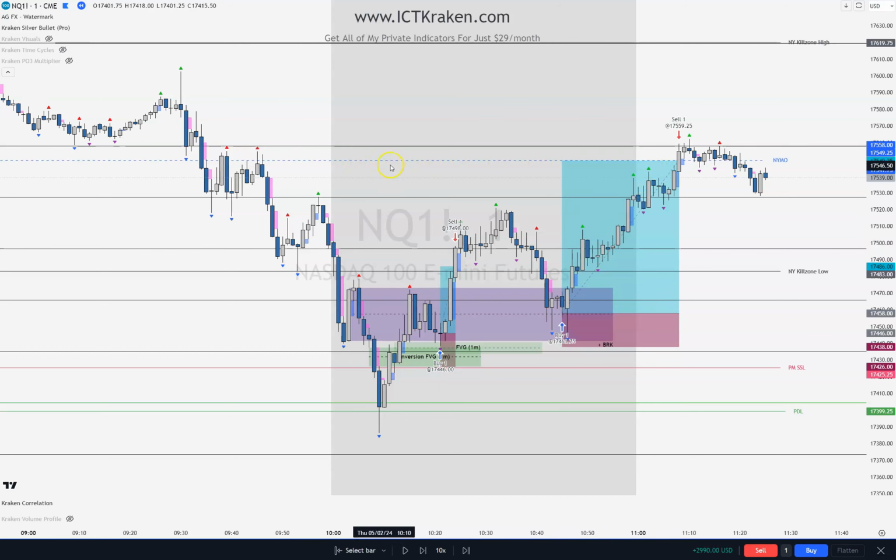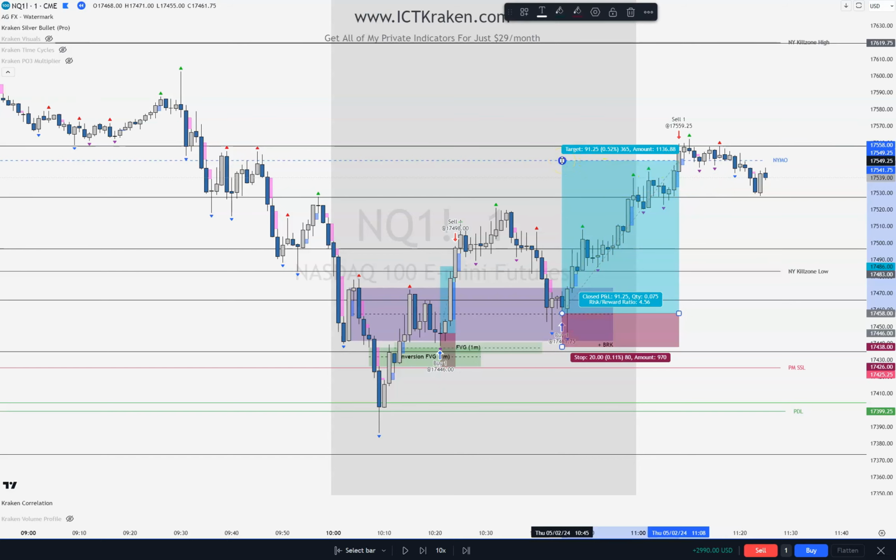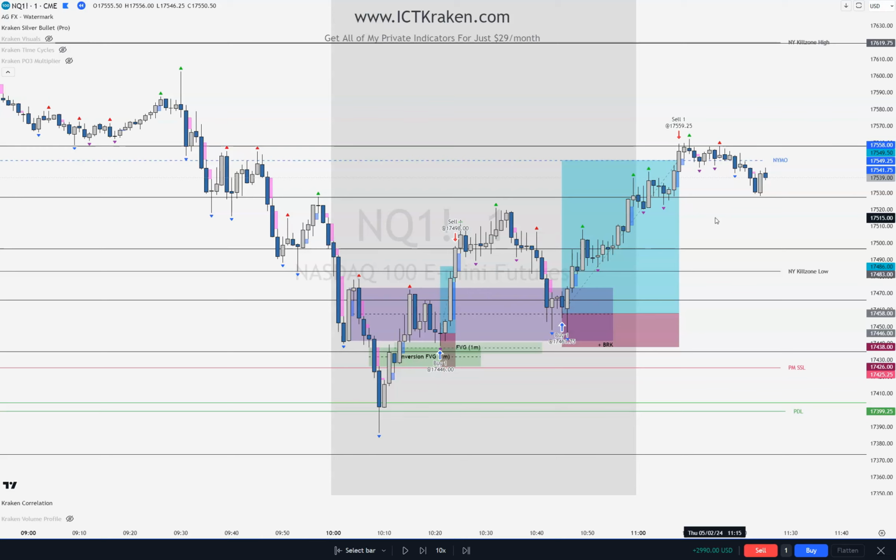And then it eventually took us out at New York Midnight Open. Could have gone for these highs, yes, but New York Midnight Open was fine. The problem with aiming at specific targets, if you notice, is that I like to go just 1 or 2 points below the main target, and the reason I do that is because sometimes it may just fall short just to trip people up. They're trying to be too exact with their entries and exits. So I like to make sure that I'm going to get taken in or out if it's going to happen. So that's why I went with New York Midnight Open versus these highs.